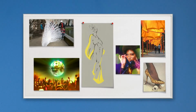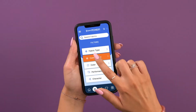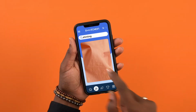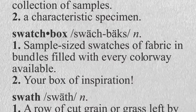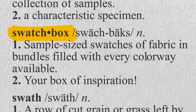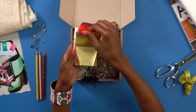Not in the mood to search by image? Are you searching for a specific fabric? However you search, find the swatches you want to test out and create your own swatch box. Wait, what's a swatch box? Sample-size swatches of fabric and bundles filled with every colorway available. Your box of inspiration. Swatch boxes are delivered to your door within a week.